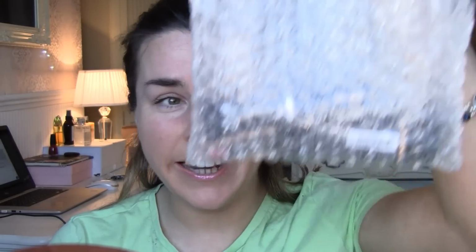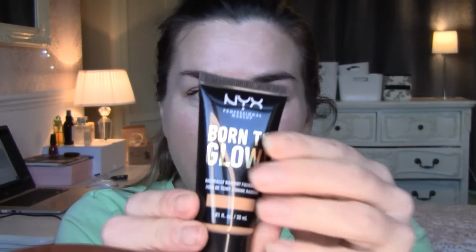I nearly missed something in here. I didn't want to leave that out and have to come back on. I've got a locket in my mouth now, you're going to have to excuse us. Oh dear me. I'll get them all out so that I don't forget anything. There's more stuff here. I've got Born to Glow NYX Classic Tan. This is going to be fun. Let's have a look.